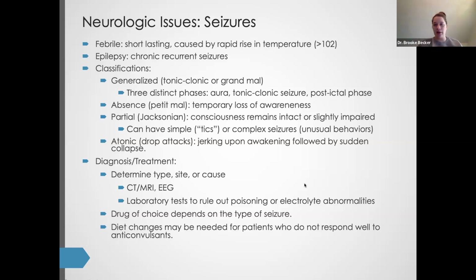For febrile seizures, like I said, most of those kids will not have an anti-epileptic or anticonvulsant medication given. Diet changes, there may be the need for kids to follow strict keto diets if the anticonvulsant medications are not managing their seizures.